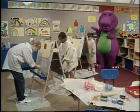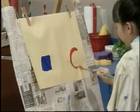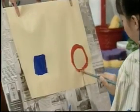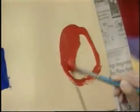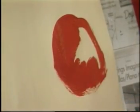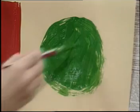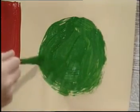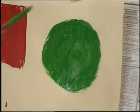This one is a circle, cause it is so round. The circle always looks like this. Oh, we like the shapes, we can paint them all right here.